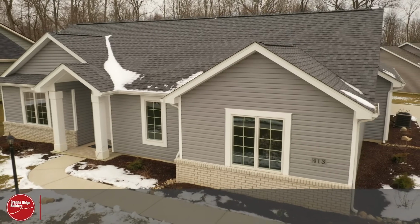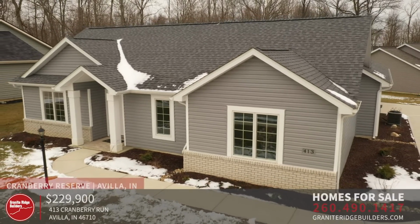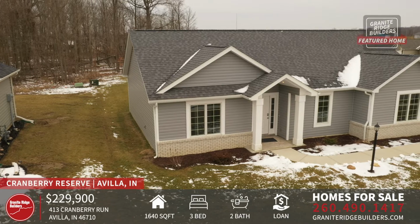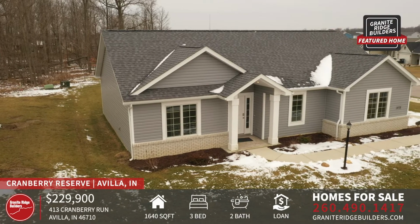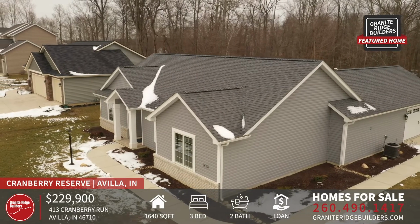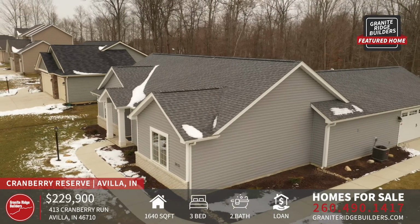Today we're out in our featured home, which is in Cranberry Reserve. This is located in Avila, Indiana, just a few minutes from Fort Wayne, on the northwest end of Fort Wayne, I would say, off of Highway 3. Now this is an adorable house we're in. This is a cute ranch. It sits on a nice corner lot with a side load garage. This home is available for sale for $229,900 and it just went on the market.